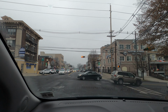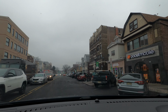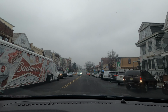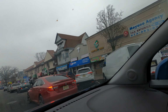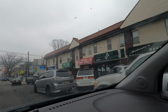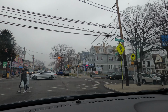But you're gonna keep going a little further and see the shops and all the restaurants happening around here. And then yeah, you see the stores. It feels like you're in a small town. This is Newark, New Jersey, you know. Gotta be a little careful when you drive around here. And a lot of shops, a lot of businesses over here. Got Domino's too, pharmacies, you know, a little bit of everything around here.